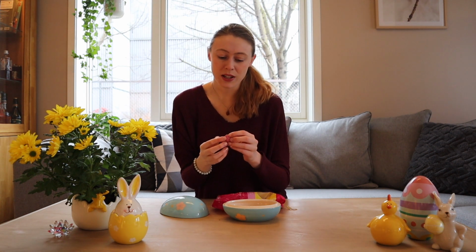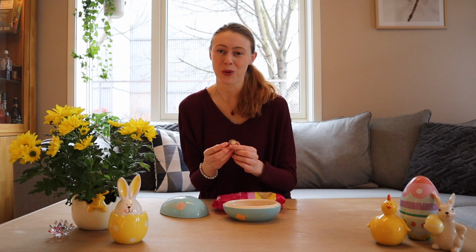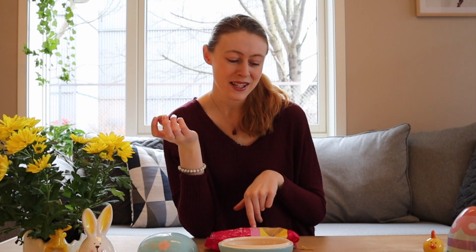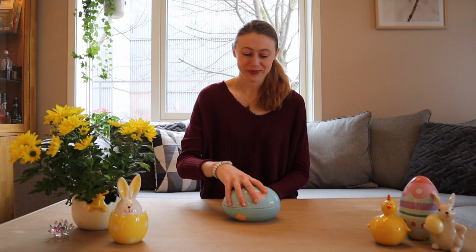I was honestly expecting there to be a bit more dark chocolate. The marzipan is almost overwhelming, but that's to be expected in Scandinavia since they love marzipan so much here. Yeah, I would definitely keep eating this, but I don't think I could eat an entire bag of this. They're really big and it's a lot of marzipan. That's a good little snack. All right, let's see what we have next.